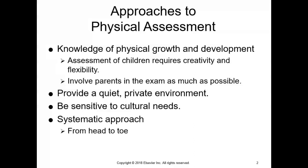To establish trust with a school-age child, the examiner asks the child questions that the child can answer. Children in elementary school will talk about school, favorite friends, and activities. Older school-age children may need encouragement to talk about their school performance and activities. The examiner encourages the parent to support and reinforce the child's participation in the examination.